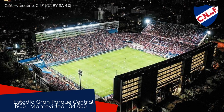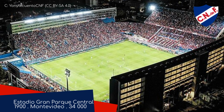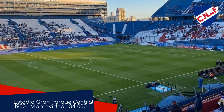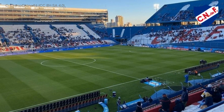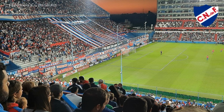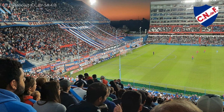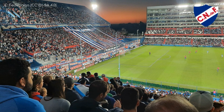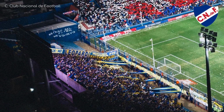Gran Parque Central. Having opened in 1900, this is the oldest football stadium in the country, and indeed the continent. It was home to the Uruguay national team until Estadio Centenario was built. That stadium may have usurped it in some areas, but there is at least one feature that it can't boast. And that is this huge Montevideo board, which is the largest of its kind in the country.